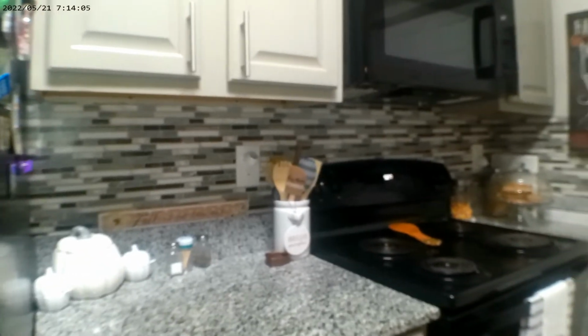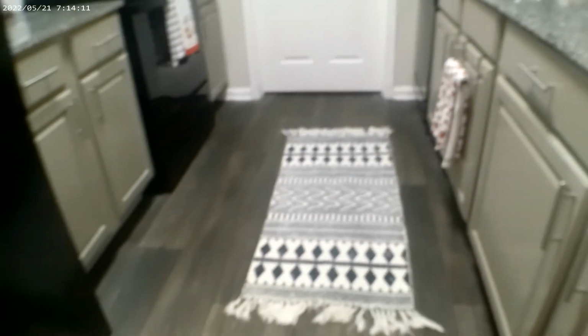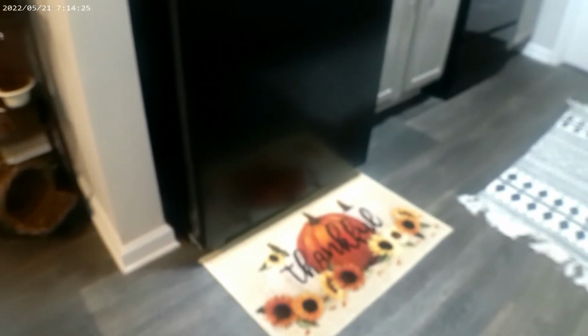Finally finished everything, wiped everything down, mopped the floor, and put down that rug. I didn't know if I wanted to put down a rug that had a fall theme or fall decor, but I did. I think it's okay.